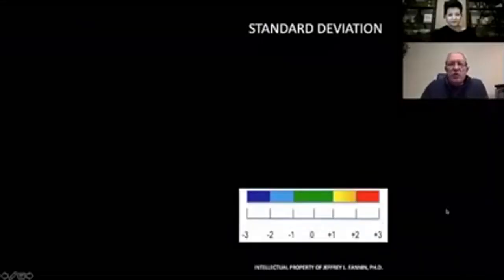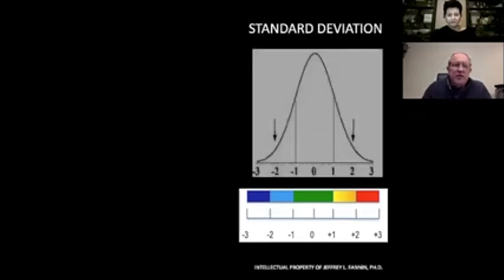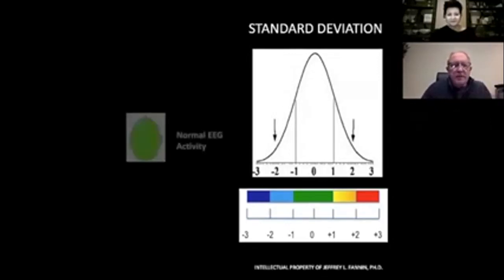So for those of you who aren't aware of what a brain map is, let me give you just a real short course. I promise I won't get deep in statistics or anything like that here. So we see this legend down here where it goes from dark blue, light blue, green, yellow, orange, and red. These are based on standard deviations. How far away from normal is something? There are over 5,000 people in the normative database. And by using what's called a Gaussian distribution, or a bell curve, if you will, we can see where the standard deviations are. So don't worry about that. That's kind of a mathematical thing.